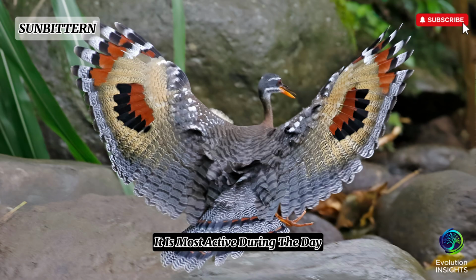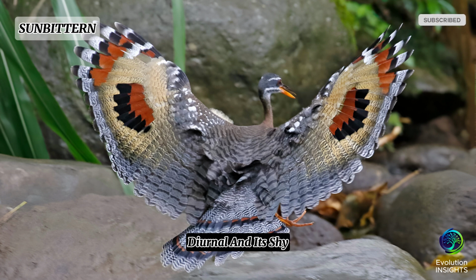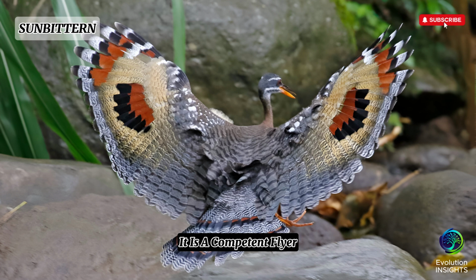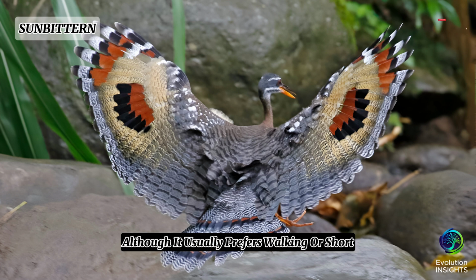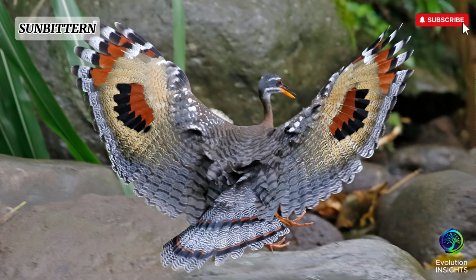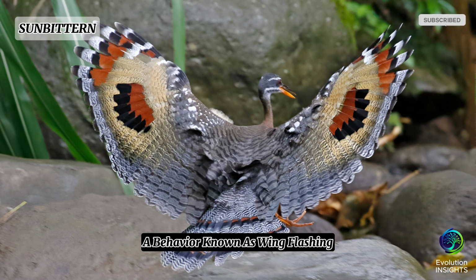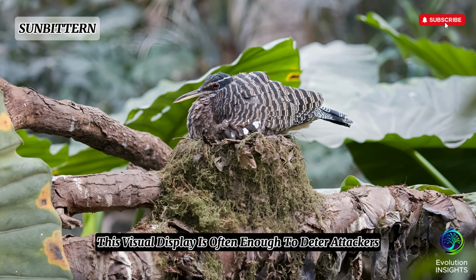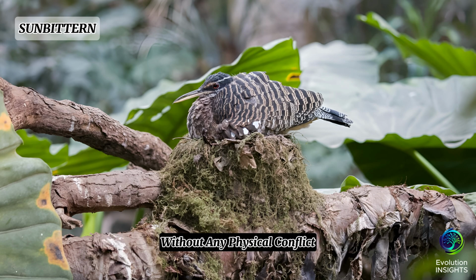It is most active during the day, diurnal, and its shy, elusive nature makes it difficult to spot in the wild. Despite being a forest bird, it is a competent flyer, although it usually prefers walking or short, low flights. During threats or confrontations, the sunbittern extends its wings to show the eye spots, a behavior known as wing flashing, which startles predators or signals other birds to back off. This visual display is often enough to deter attackers without any physical conflict.